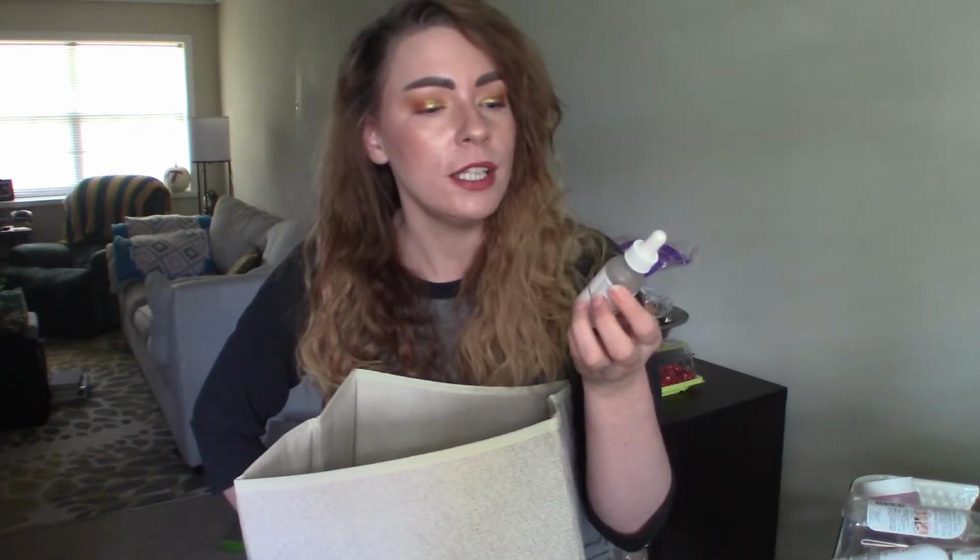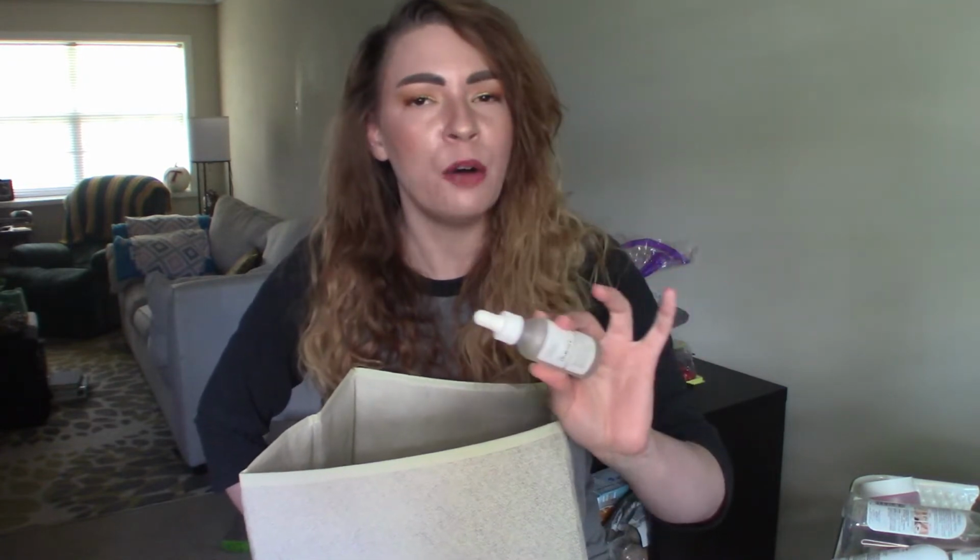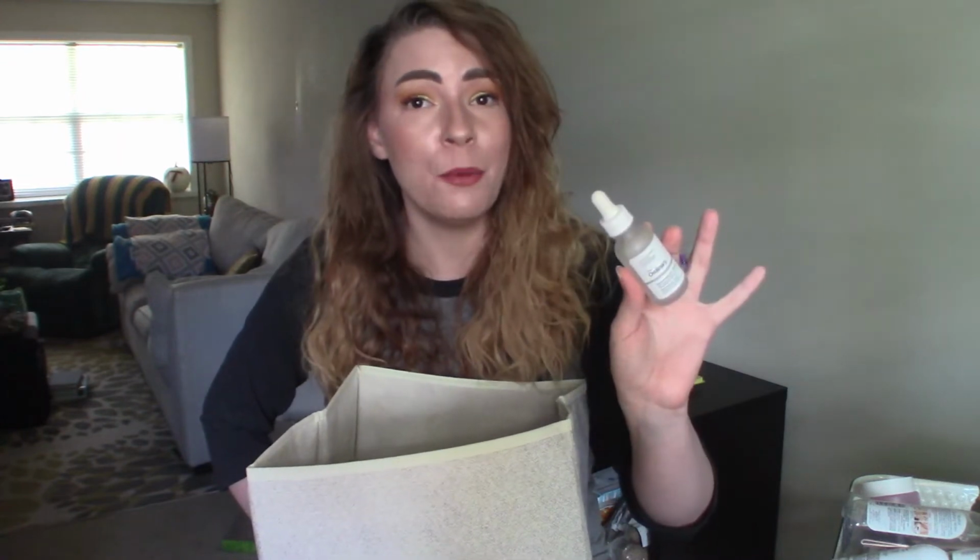But I feel like this really has helped the oiliness of my skin. It is nowhere near as oily as it used to be. I also feel like this has done a really good job with helping to reduce the appearance of my pores. Now again, it's no magical worker. They're still there, but I can tell a difference. So again, a staple in my routine and I greatly enjoy it.